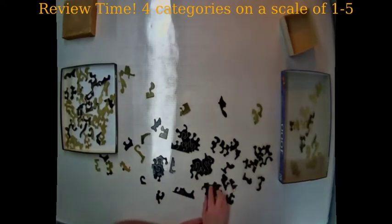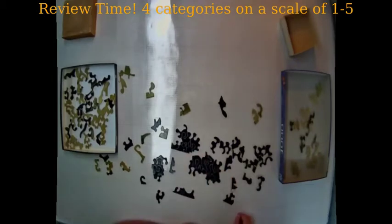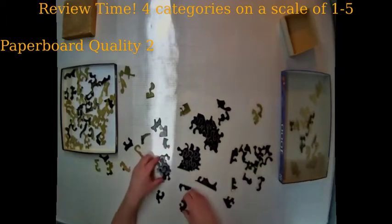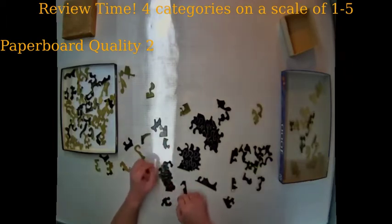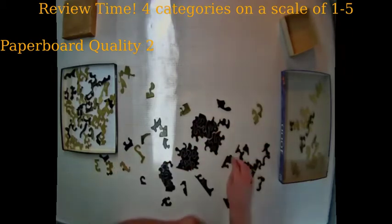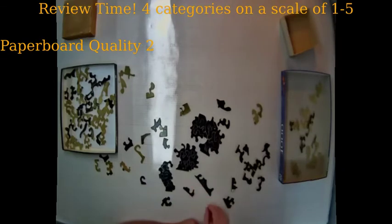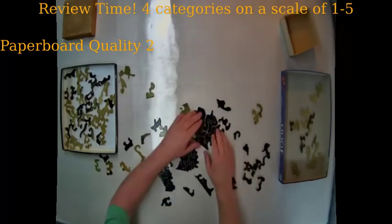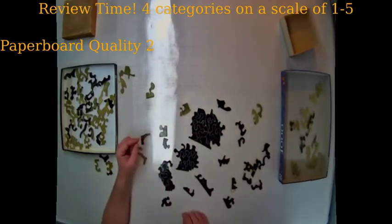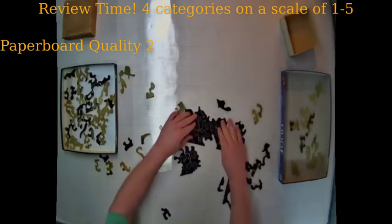Time for the review. I'm going to review this puzzle in four categories on a scale of 1 to 5. The paperboard quality. Well, I use the word paperboard loosely in this case. This is actually board. Some sort of plywood or some sort of thin material. Definitely not paper of any kind. I'm going to give it a 2. It's firm, but very odd, and the pieces are brittle because they are wooden, not paper.